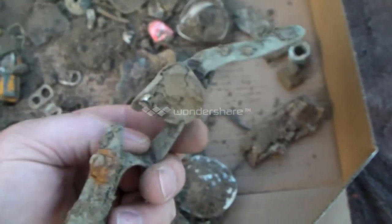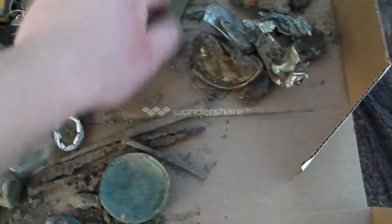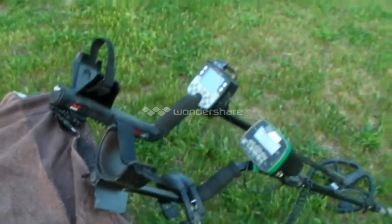Another brass piece. I'll keep it and put it in the scrapyard pile. Get a few bucks for it. Another piece of thin brass. And that's it. Got the AT Pro and the E-Track out.